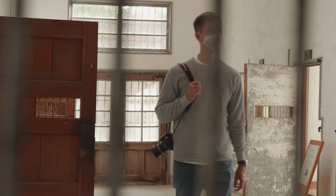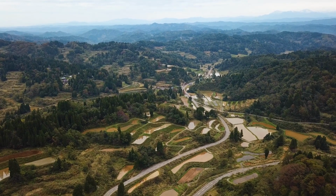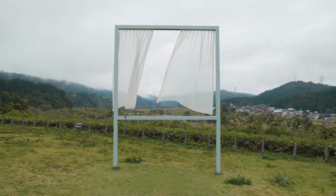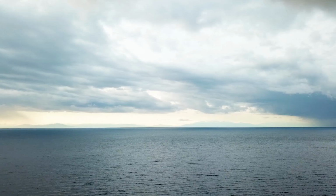And with that, it's time to make our way back to the mainland and begin our journey home. From its beautiful weather-beaten landscapes to its creative responses to the changing times, it's been a fascinating journey into the heart of rural Japan here in Niigata Prefecture. We really hope you enjoyed this video.